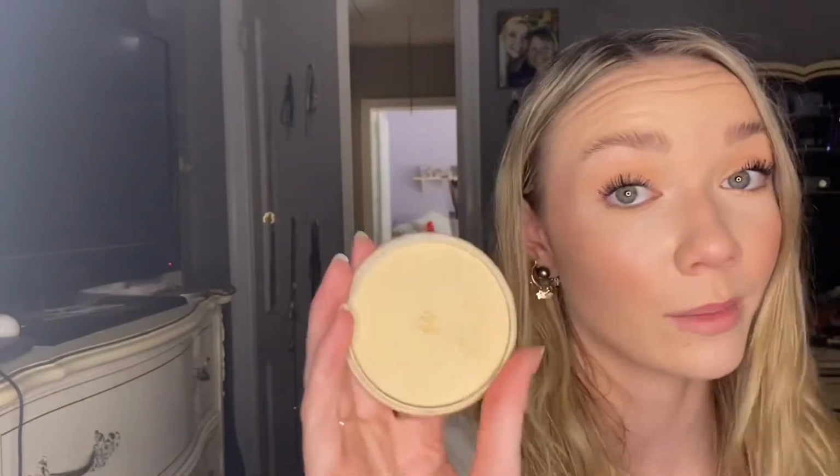So this is the only powder that I'll use for that. I think this is so good, and it's literally under $5. So if you haven't tried this yet, I would highly recommend it if you have oily skin.